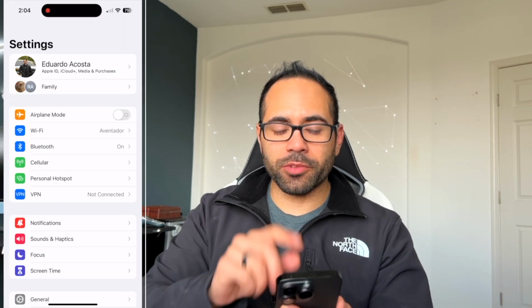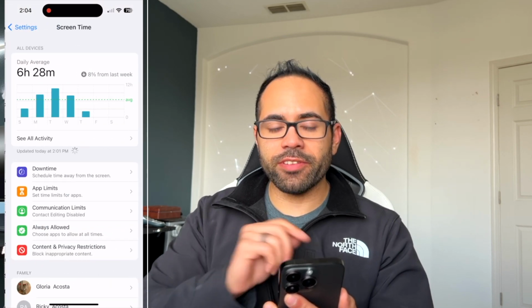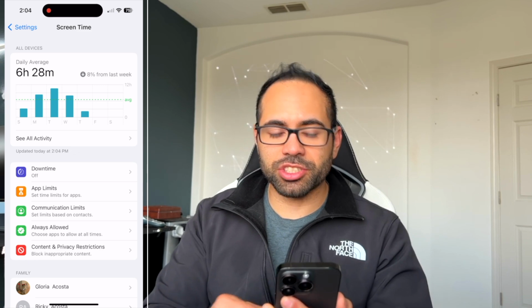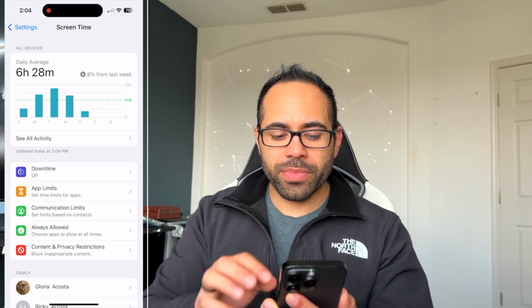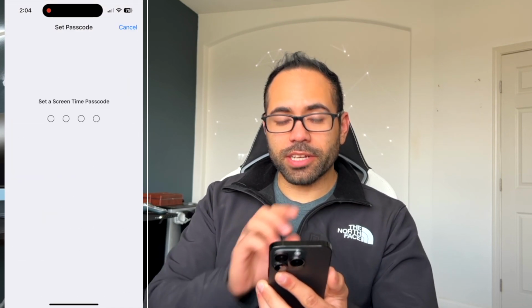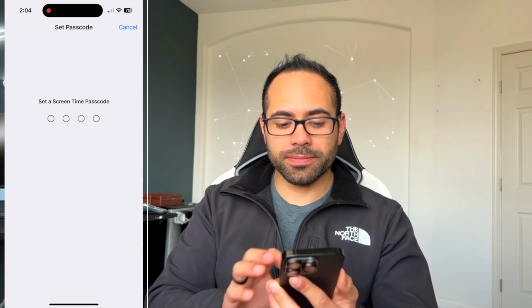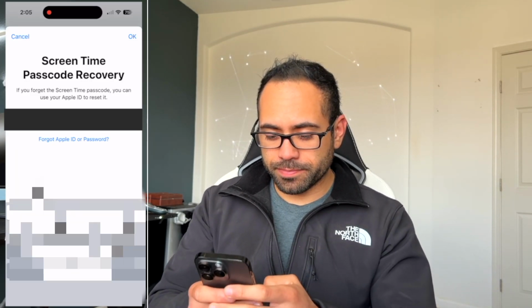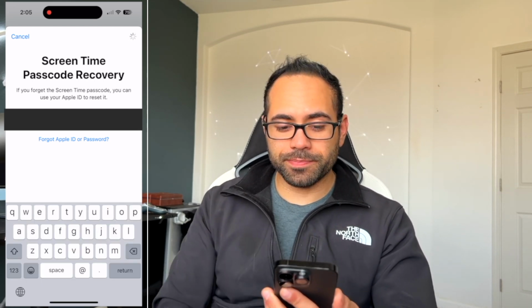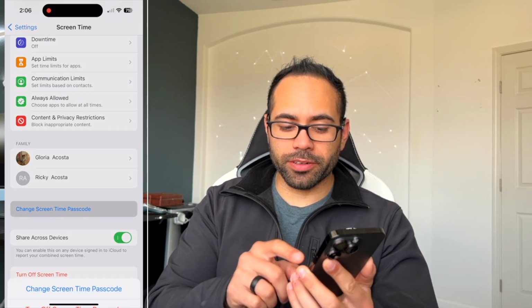All you gotta do is just go back in your settings page and scroll all the way down to Screen Time. If you haven't set up Screen Time yet, just follow these on-screen instructions. It should look like this. Once you do that, here where it says Use Screen Time Passcode, go ahead and set a passcode that's different from your main iPhone's password to unlock. You are required to enter your Apple ID, because if you forget this, you're going to be locked out of your iPhone. Tap OK. You'll know you've done it correctly whenever you see Change Screen Time Passcode right here.